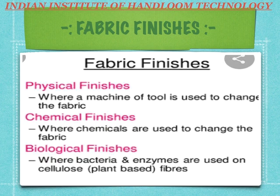In singeing, you pass the fabric through burning fire, at a very fast speed, so that the small protruding fibers get burnt. But the problem is, after some time, the fiber shall come out. But in the case of bio polishing, the enzymes eat away the fibers around the yarn, so that again it doesn't come out. And in bio polishing you are not sending the material through a hot flame and all.